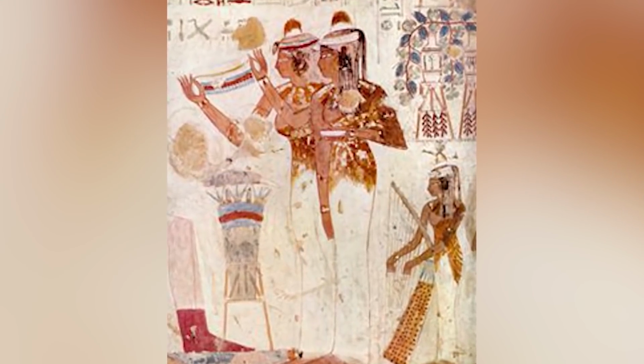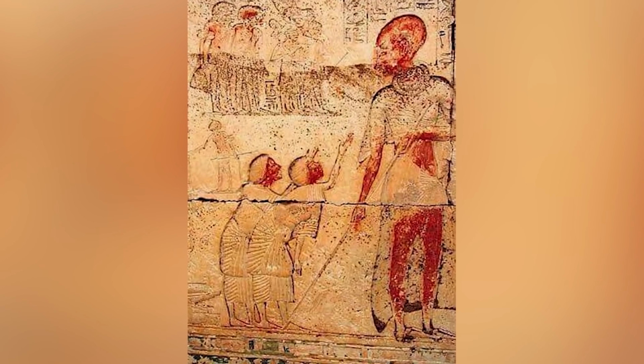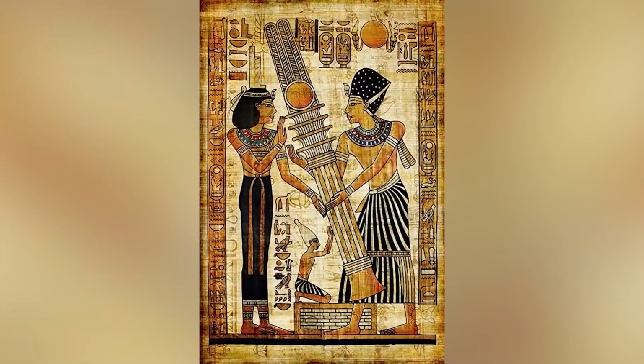Considering how strange the pyramids are to us and how little we really know about their construction, how can we say for sure that there weren't giants? If there were, what happened to them? This is one that really has me stumped.